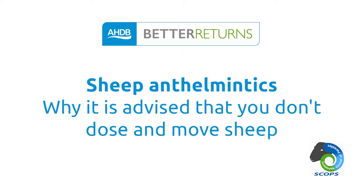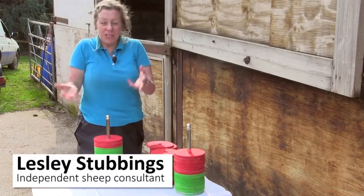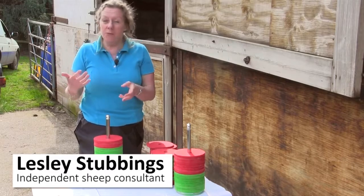Why do we say these days don't drench your sheep and move them straight onto clean pasture? Because historically we used to say that all the time, and from a worm control point of view, of course, drenching them, taking all the worms out of them and putting them on the clean pasture is something that you would do if you wanted to avoid those sheep getting wormy. But it is also unfortunately extremely selective for anthelmintic resistance. So we have to really, if you like, hedge our bets a little bit on this one.